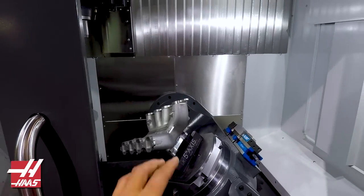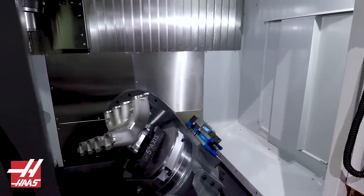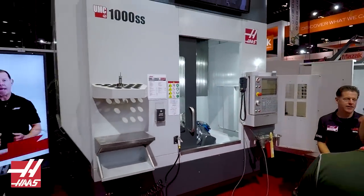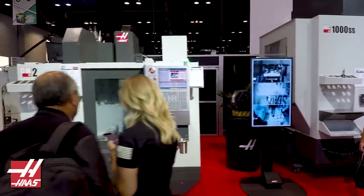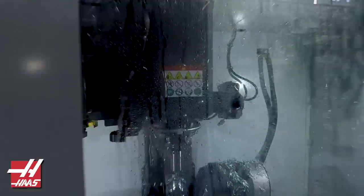Love that. Main work here, op 2 work right there on the side. That's cool. By now, the UMC 750 needs no introduction. It's been the best selling 5X. These machines are insanely fast.